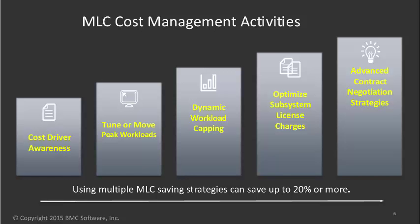So let me take you through a little bit of the maturity model. Cost driver awareness involves basically maybe using spreadsheets to analyze your SDRT report or taking other actions to identify your peak. I'm sure a lot of you are already doing this. This can be labor intensive, and it can yield some savings. And you're probably doing a lot of this today. Same for tuning and managing peak workloads through application monitoring and tuning. It's another step that you've probably already taken and are doing on a daily basis.